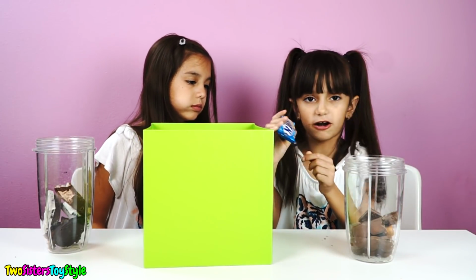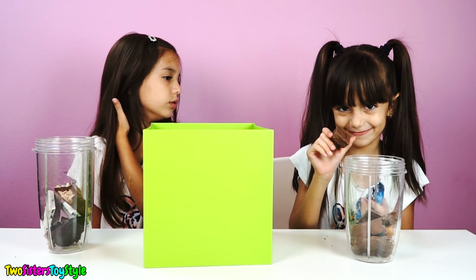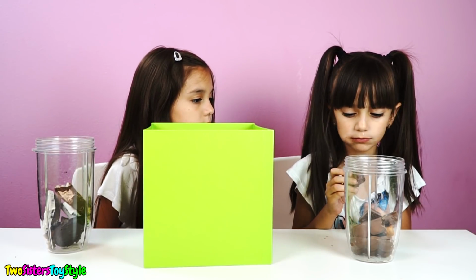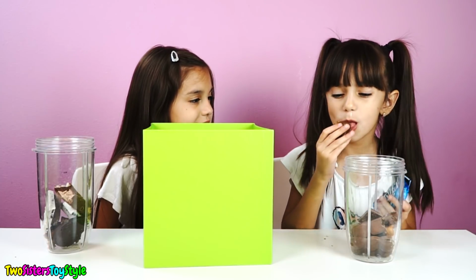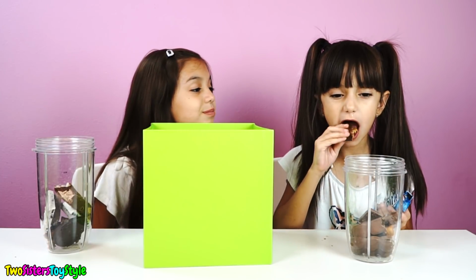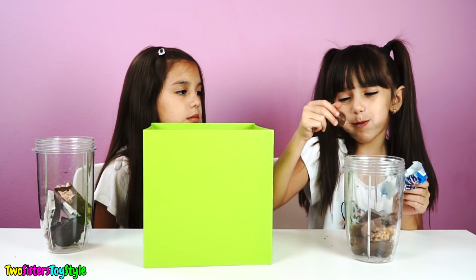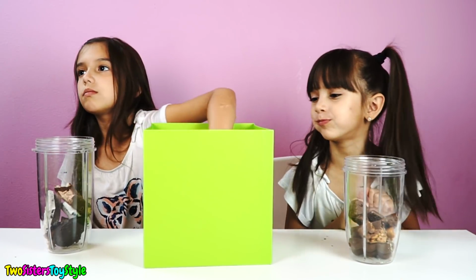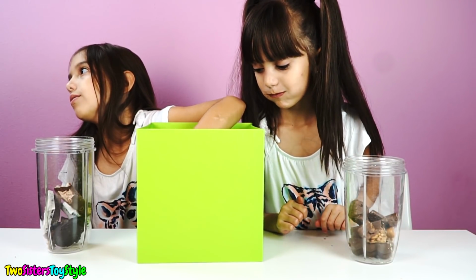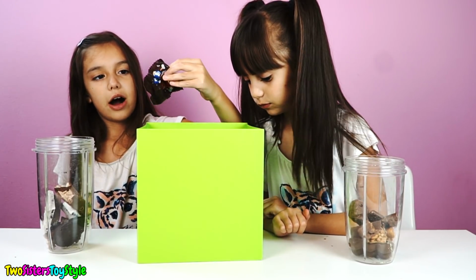Hungry Crisper. It's like a Snickers bar. Yeah. Does it taste like the Snickers bar? Snickers. Yeah. Now put it in. Okay. This one, whatever. Oh, I got M&M's bun size. I love M&M's.